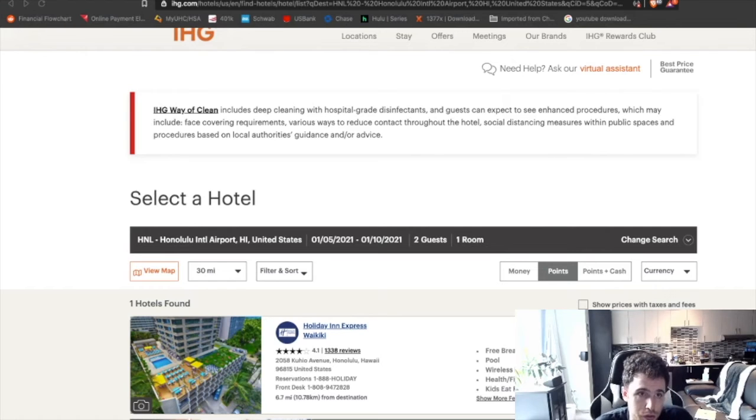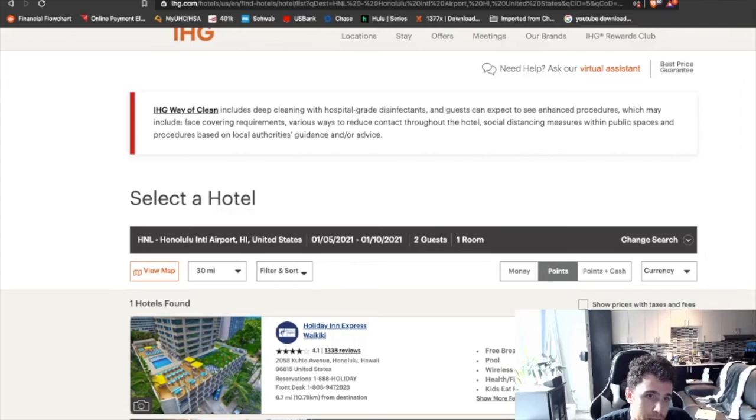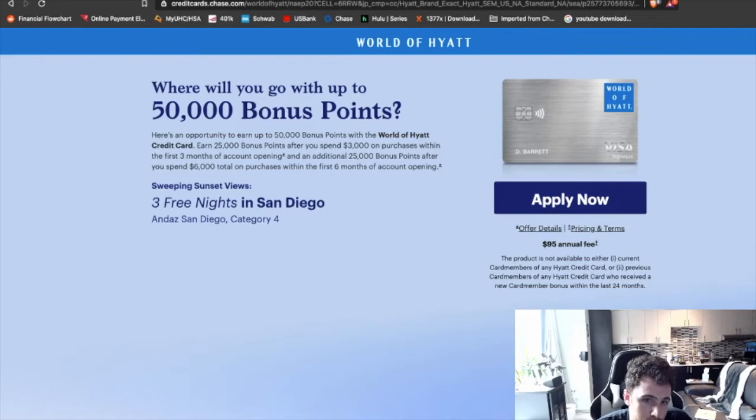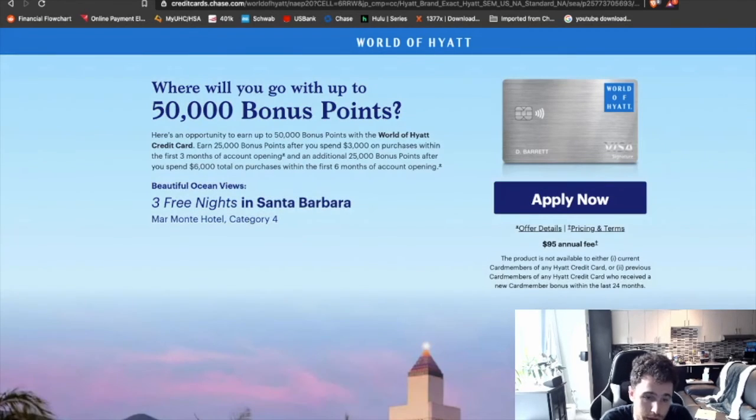So we have 2 more nights. We want to do something special for the last 2 nights. So ideally we can get a better card. We're going to do the World of Hyatt card. This is a $95 annual fee. It's not waived. And unfortunately, this doesn't have a downgrade option. The last IHG card did have a downgrade option, so we'll downgrade that one to the free version. This does not, so unfortunately, we're going to have to cancel this card, but I think it'll be worth it.